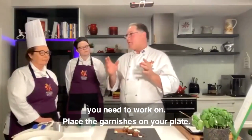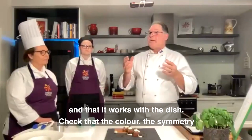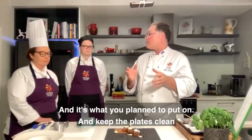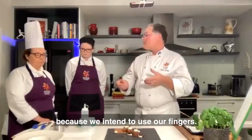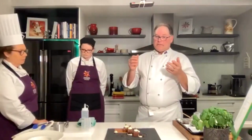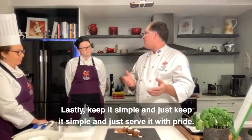Place the garnishes on your plate. Then make sure that they're edible, that they make sense and work with the dish. Check that the color, the symmetry, and the balance are all good, and it's what you planned to put on. And keep the plates clean, because we intend to use our fingers, and if you've got gloves on, that's fine, but if there are smudges, wipe them. Lastly, keep it simple. Just keep it simple, and just serve it with pride.